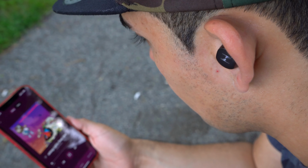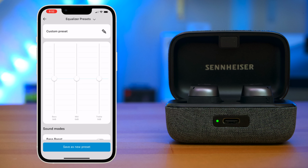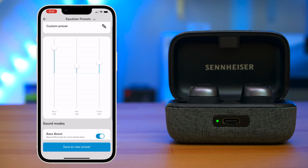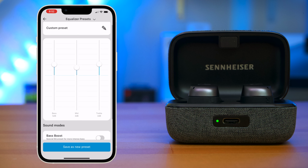Plus, the Momentum 3s will be able to please everyone. If you're someone that likes a bass-heavy EQ, then these earbuds can deliver. Plus, they'll punch even harder if you've got them with the right EQ settings. Or if you want a more neutral or vocals-focused EQ, then you can reduce the bass on these earbuds and up the mids and treble.